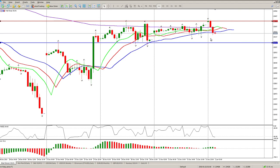The other scenario that I'm looking for is the fact that this could be a flat top triangle of sorts. So in other words, that this holds and we break to the upside. So basically what that's telling me is the next fractal I need to worry about is this previous swing low on the hour, which is 23141.